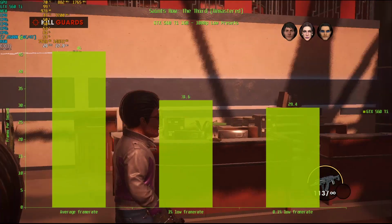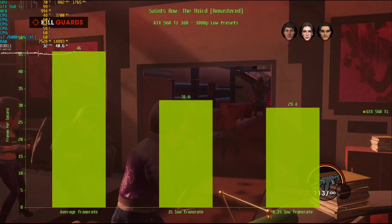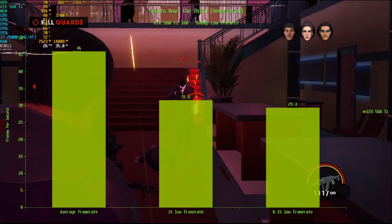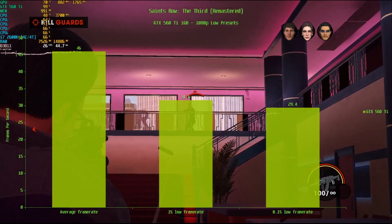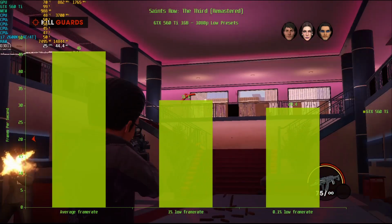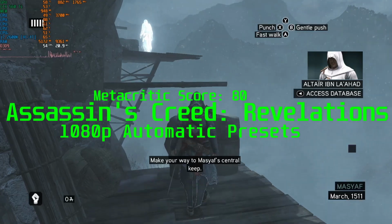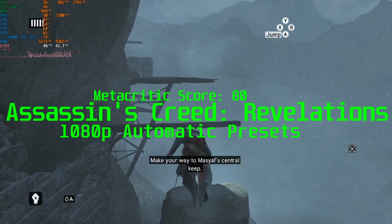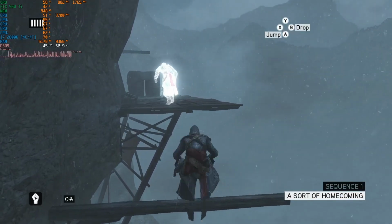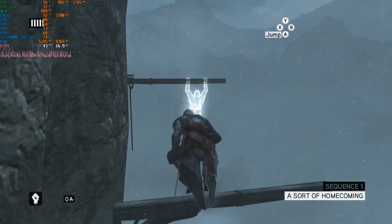We see an average frame rate of 46 frames per second, a 1% low of 31.6 FPS and a 0.1% low of 29.4 FPS. Not bad on a 12-year-old system. Our final title, also released in November 2011, is Assassin's Creed Revelations, which has a Metacritic score of 80. Settings are on screen now.